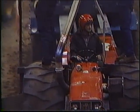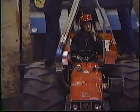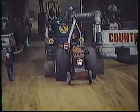Well, our track is 234 feet long, so that will be a full pull. Anybody that can go past the 234-foot mark or the end of the track will be a full pull. We've had a couple of those here already this weekend.